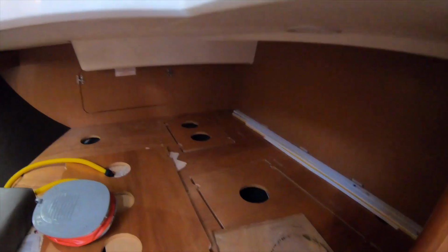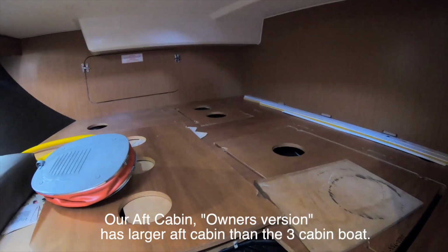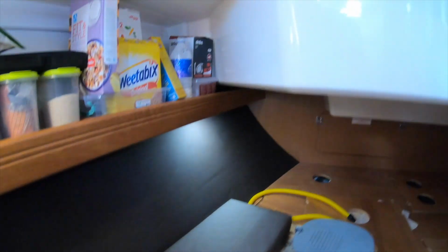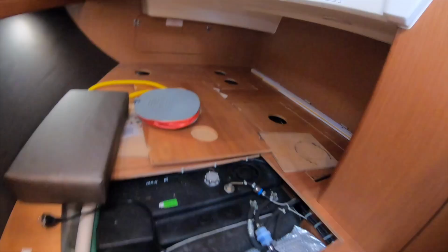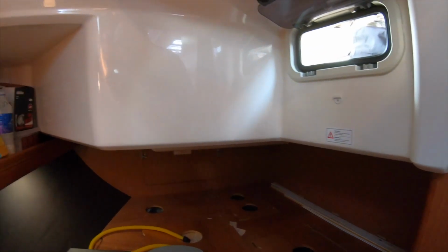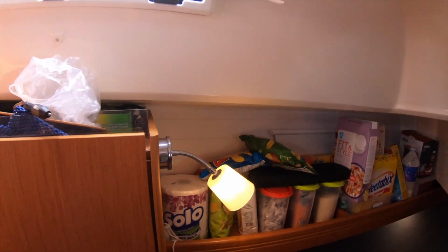So here's our aft cabin. You can see it's absolutely huge. It goes right to the back of the boat, well, almost to the back of the boat. So it's actually wide enough you can get two people on there in either direction, across the boat or along the boat. That's all our dry goods up there.